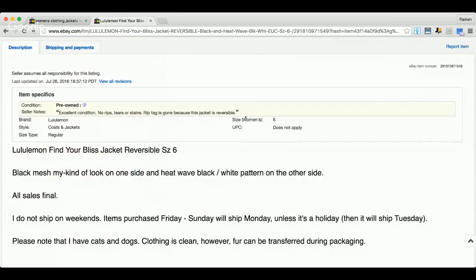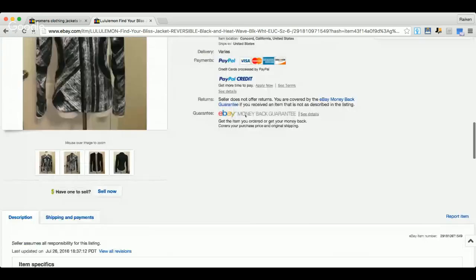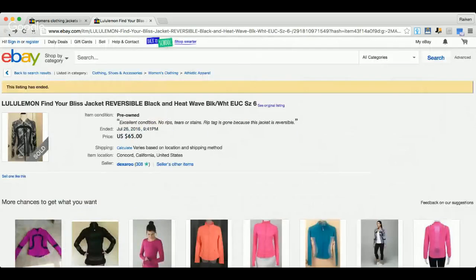Lululemon Find Your Bliss jacket, reversible, size 6. So it's size 6 right here, black mesh, heat wave black, white pattern on the other side. So right off the bat, guys, this is a brand you want to be on the lookout for.